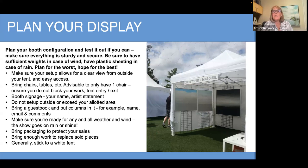I thought your booth was so good last weekend, Jamie. You put a big painting in front of the table, so if there's anything underneath it, you didn't see it. Yeah. Exactly. But until that painting was sold, it was a problem. But bringing enough work to replace sold pieces, again, the big advantage is you've got storage here, so you don't have to keep that within your booth.